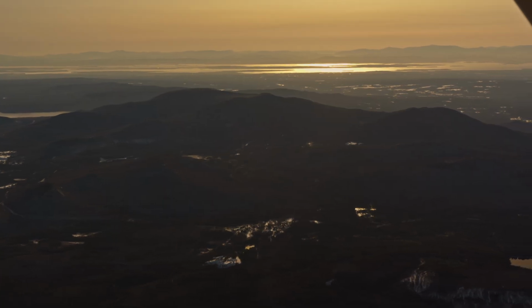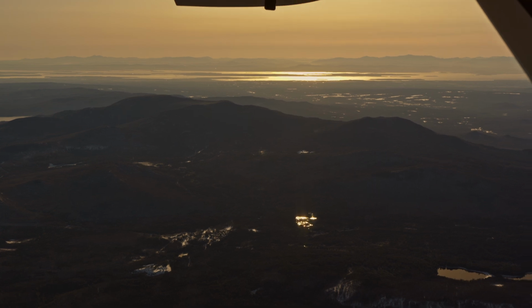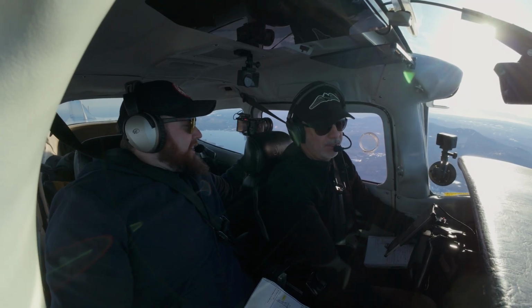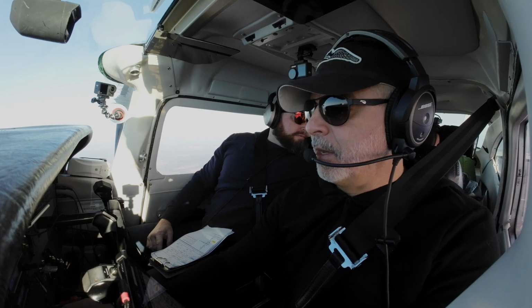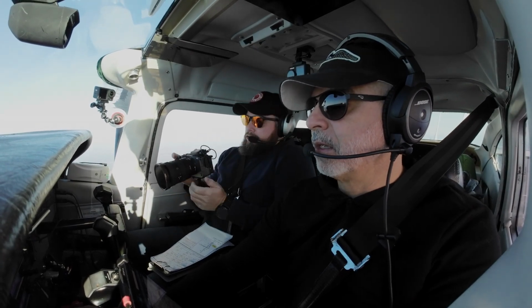The autopilot makes things easy. Yeah, that's just awesome, this autopilot. For $7,000, you know, it's worth it. Yeah. You travel a lot for work with it, so it makes sense. When you do a single pilot IFR, you need that. That's a must. Yeah, for sure.